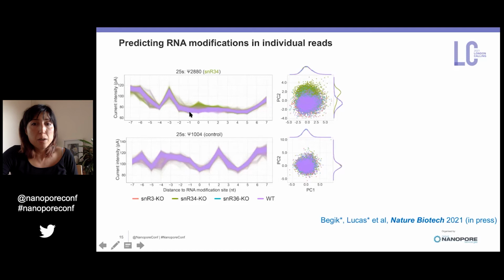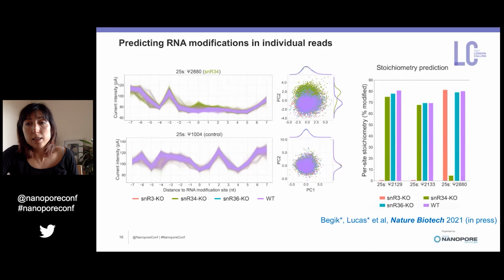This means that one can use the current intensity information of individual reads to cluster them based on whether they are modified or non-modified. And by using that, you can then estimate the modification at different sites. Here I'm showing the precise stoichiometry of three different ribosomal RNA positions. You can see that in the knockout strains, we predict no modification levels. And in the wild type strains, those that have the modification, you can see a prediction of high levels of modification, in agreement with mass spectrometry data that has been previously published.